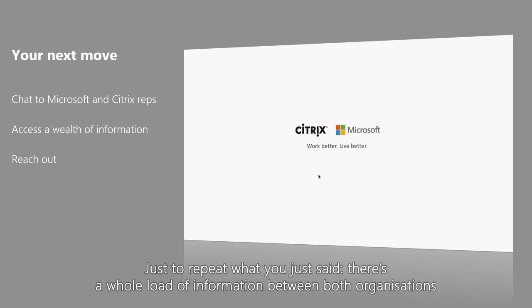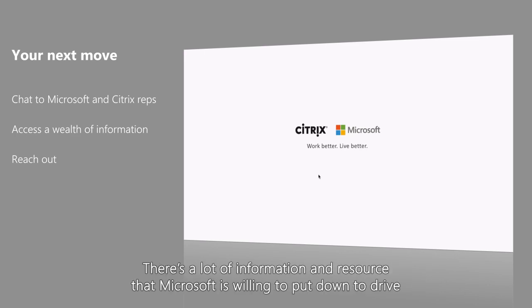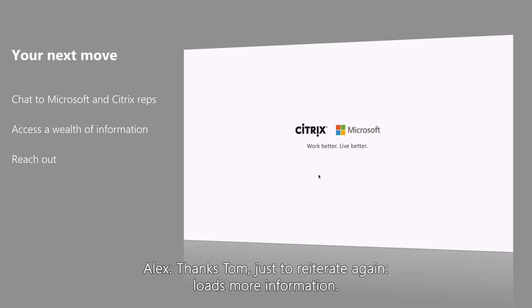Tom, is there any closing comments from you before we close today's session? Not really, just to repeat what you've just said. There's a whole load of information within both organizations, and both are willing and able to assist partners and customers directly or jointly. There's a lot of information and a lot of resource that Microsoft is willing to put down to drive these kinds of projects forward. So any questions, any assistance, just reach out.